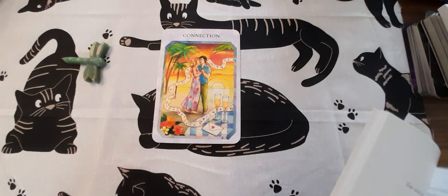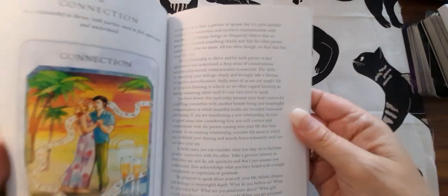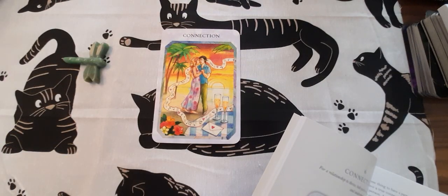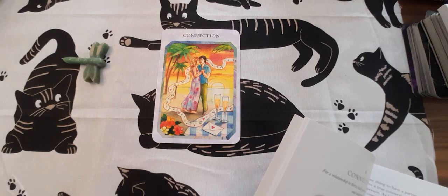So where are we? These are actually in alphabetical order, and you get a whole picture and a whole page of writing. I won't read the whole lot, but I'll read some of it. For a relationship to thrive and for both parties to feel appreciated and understood, a deep sense of connectedness and non-judgmental communication is essential. The skills of conveying your feelings clearly and lovingly take a lifetime of practice and refinement, and sadly most of us are not taught the art of active listening in school, so we often regard listening as merely remaining silent until it's our turn to speak. You have drawn this card today because your heart yearns for a fulfilling connection with another human being and meaningful communication in which beautiful truths are revealed, honoured and shared.